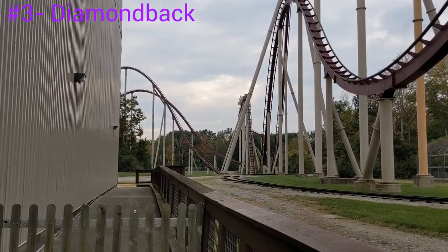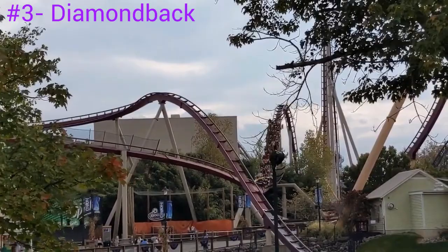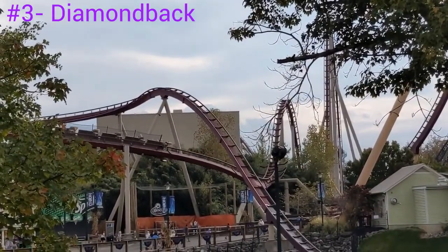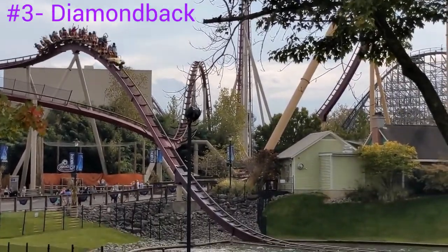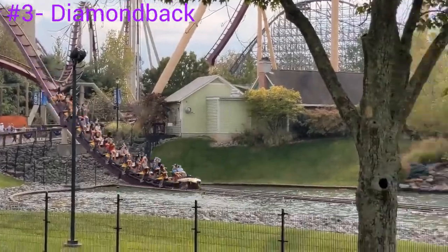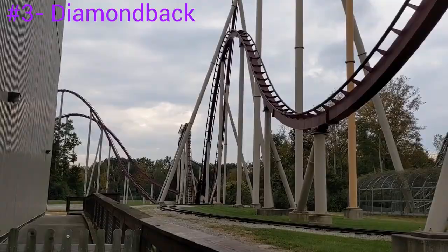There's also a helix in the middle of the ride that I gray out on half the time. It's pretty intense. And a fun lateral-filled helix near the end of the ride. Then you end off with an awesome splashdown. And if you sit in the back, which is the best seat in my opinion, you can lean to the side and get splashed by the water, which feels great on a hot summer day.